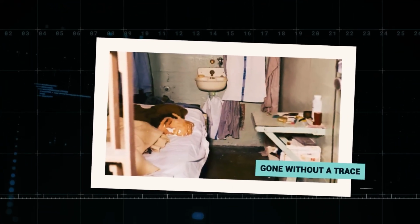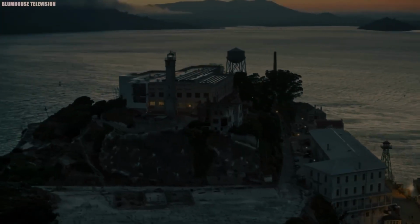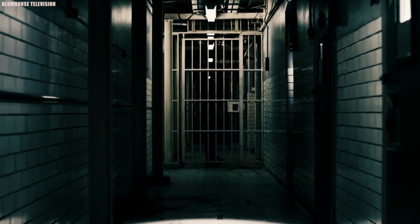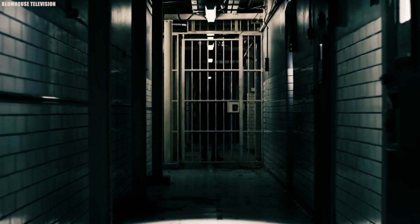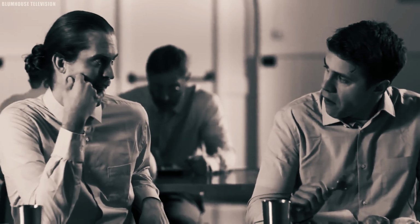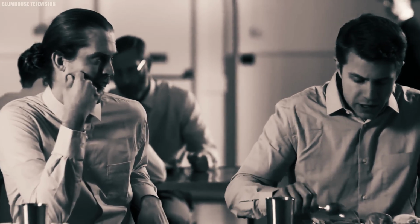One without a trace. Everything was quiet that night, too quiet for a place like Alcatraz, but deep inside the prison walls, something was already set in motion. On June 11, 1962, the escape plan that had taken months to prepare finally came alive.